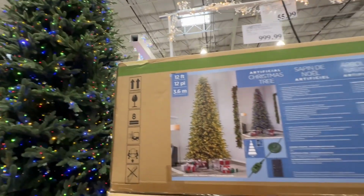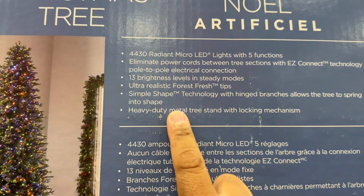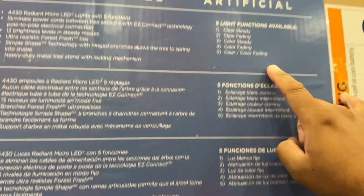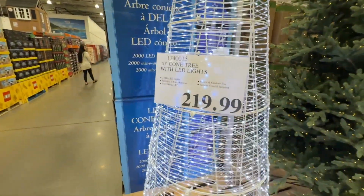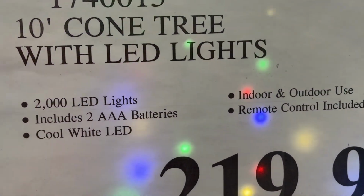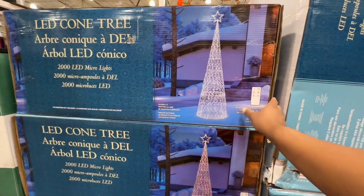Wow, that's a lot of decoration. Okay, cool. So let's see, artificial tree, here's all the features right there if you want to read it in English and other languages. Okay, so pause it if you need to. Well, yeah, that's what it looks like. Wow, look at this one. For cheaper, $220. Here's a cone tree. There's the features right there. And here's the box right here. That's not that big. So it has a little controller.